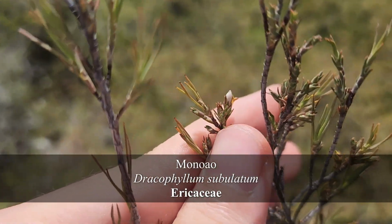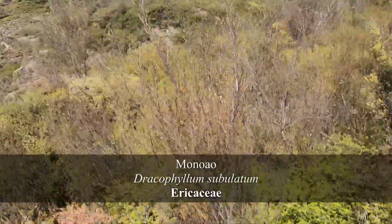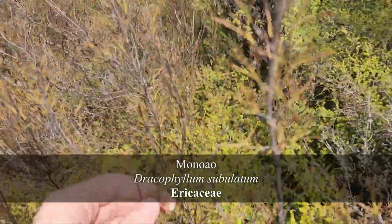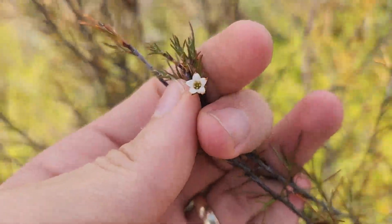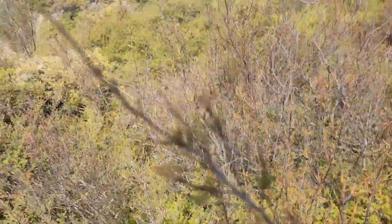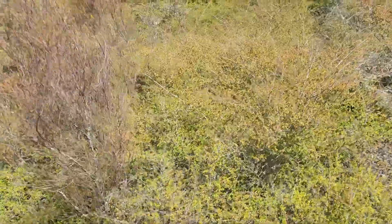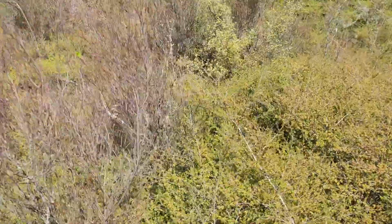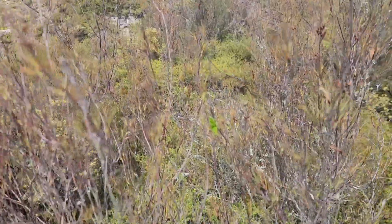A little flower bud there. I did find some flowers as well, or a single flower. A little white thing there. Cool little thing. It looks very similar to the Dracophyllum that I saw on Parihaka that I think I showed you. But that one's restricted to Northland only, so it's definitely not.